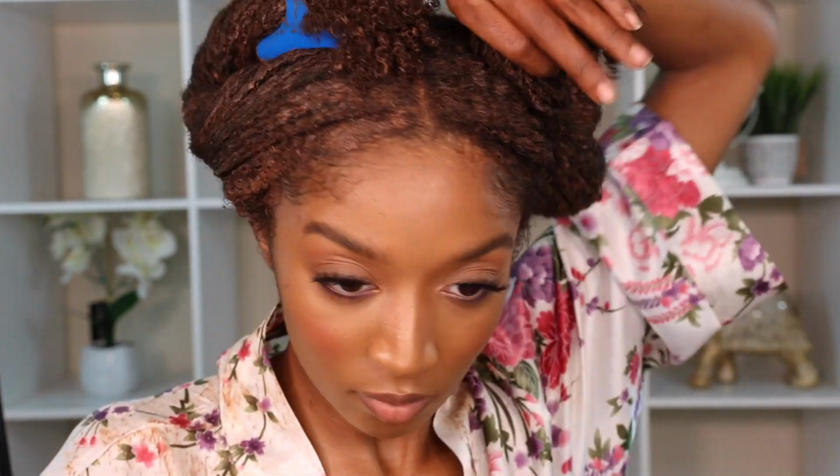So I'm going to just apply a little bit more just because I have a little bit more of the mask left. And then I'm going to pin my hair up, and it says to leave the mask in for about 15 to 20 minutes. So I'm gonna probably let it sit for about 20 minutes, and then I'm going to rinse it out in the shower. All right, I'll catch you guys in the shower.